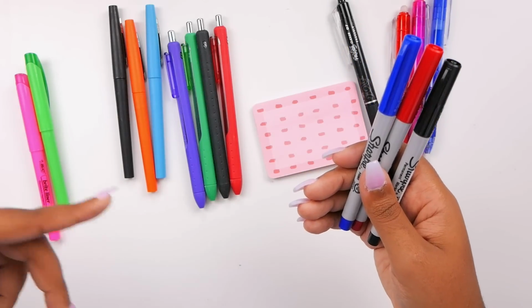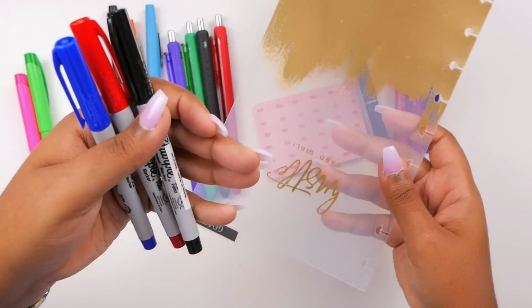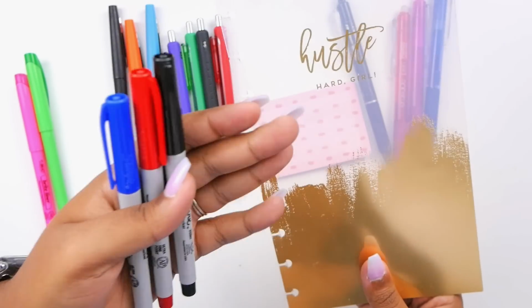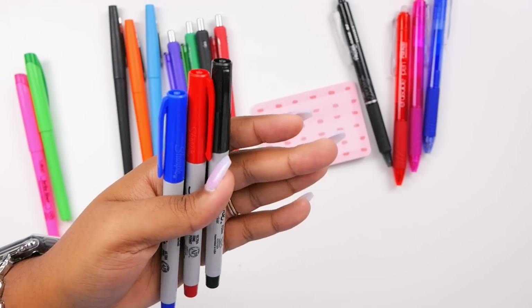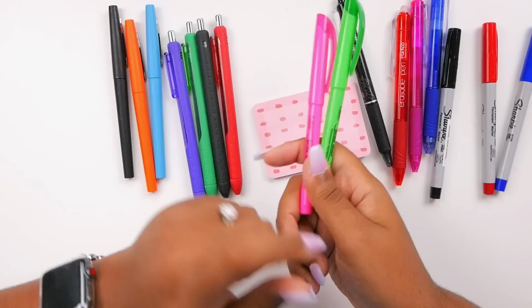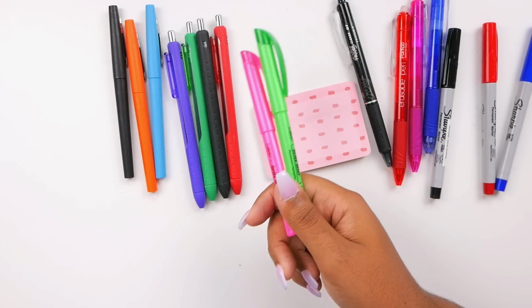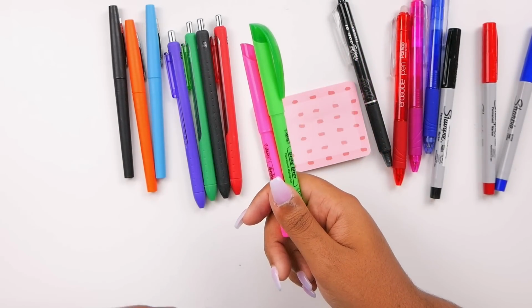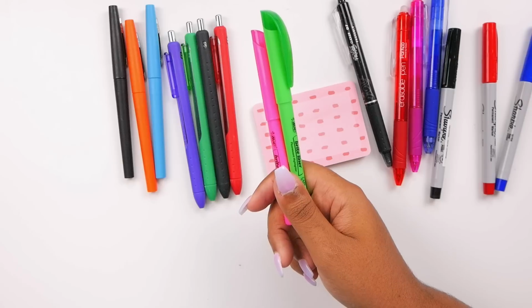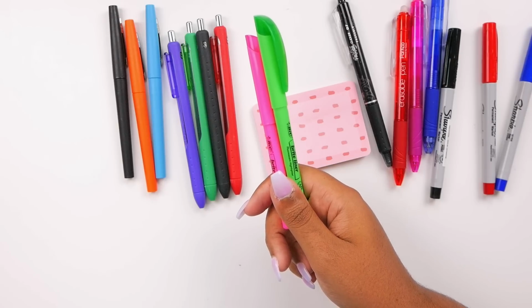If I wanted to write on the cover of my planner, or maybe one of these dashboards, I would need a permanent marker for sure, because anything else is going to smear and come right off. So I do recommend a Sharpie pen or two. And then some highlighters. Again, you can use these the same way that you use colorful pens to color code or add some color to your spreads to make it a little bit more fun and appealing, if you're not going to be using washi tape or sticky notes or anything like that.